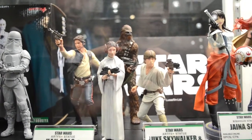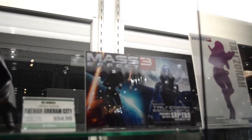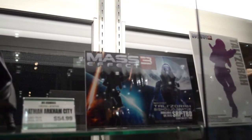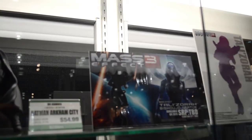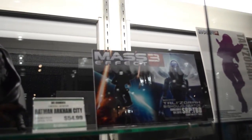For our video game properties, we've got Mass Effect 3. We're adding Tali Zorah to the Bishoujo line. Our first release was Liara T'Soni, and then we followed that up with Commander Shepard, the female version. So this is our third release in this very popular line. Fans can look forward to this sometime the fourth quarter of this year.